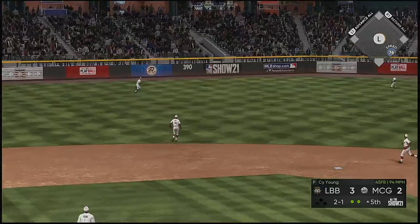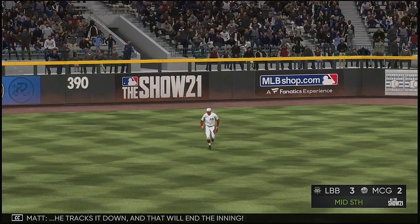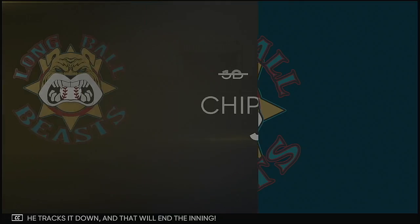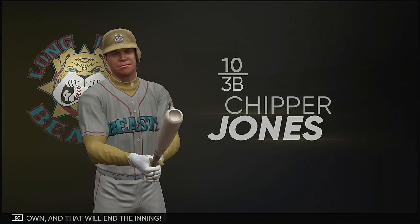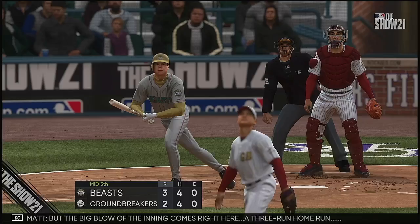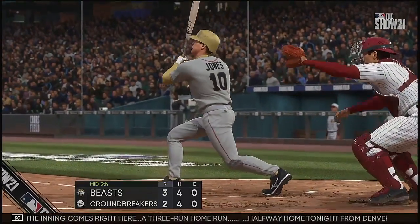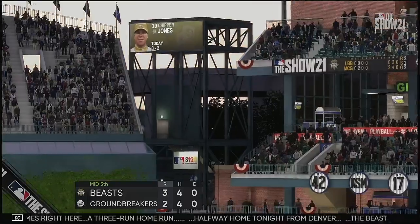Lifted in the air out towards left center. Left fielder is on the move. He tracks it down, and that will end the inning. But the big blow of the inning comes right here, a three-run home run. Halfway home tonight from Denver. The Beasts lead this one 3-2.